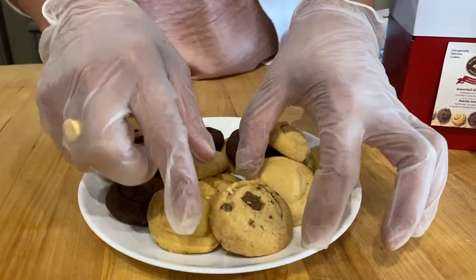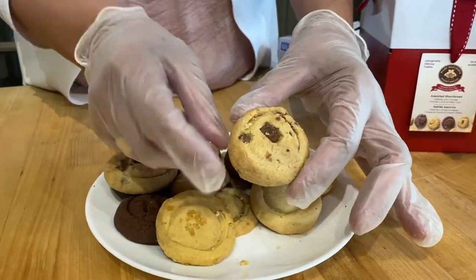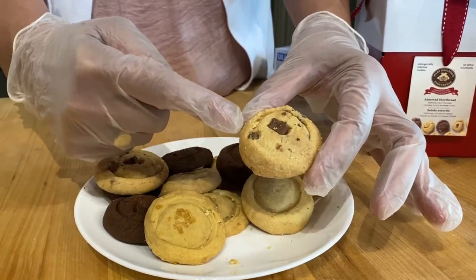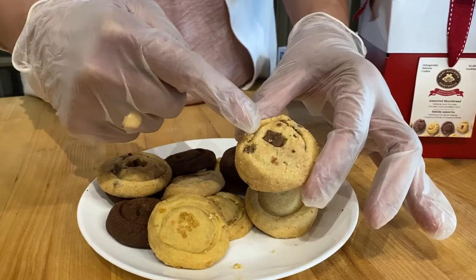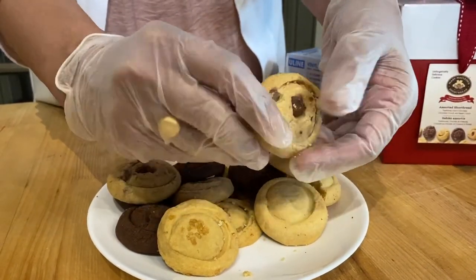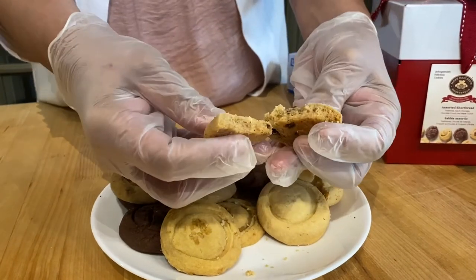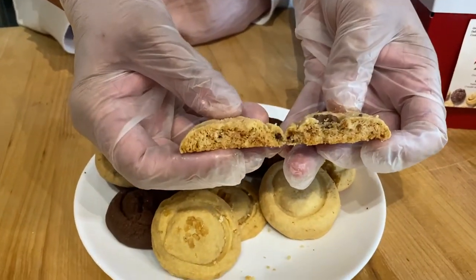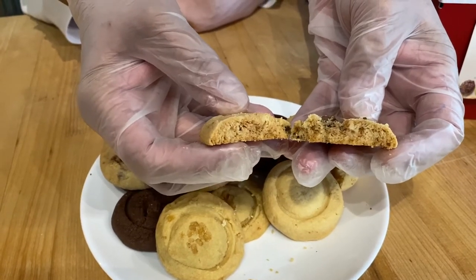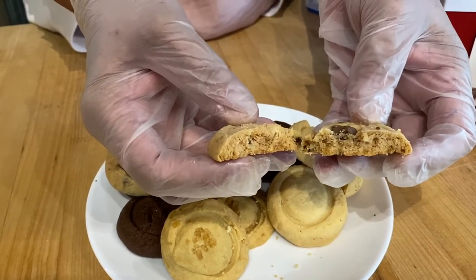Now I'll introduce you to our chocolate crunch, which is our signature cookie and our best seller. And you can see the little bits of Belgian chocolate throughout our traditional dough, and then it's crowned with a chunk of Belgian chocolate. Again, nice and golden on the bottom. And when you break it open, you've got all these delicious little chunks of chocolate inside the cookies to give you that nice, delicate crunch and melt-in-your-mouth butter.